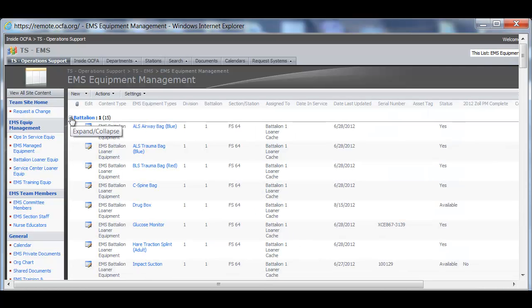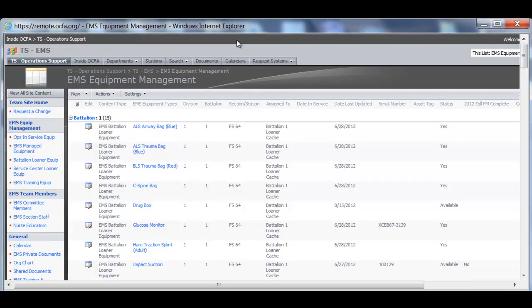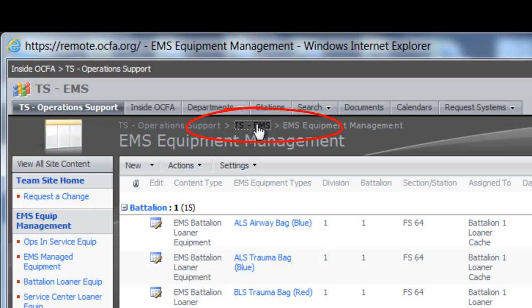And now everyone, including the supply and equipment coordinator as well as the EMS section, knows that that monitor is out of service, in need of repair, and the battalion loaner is no longer available and it's in service on engine 2. If you find that you can't remember how to walk through these steps, keep in mind that you can always refer to the FAQ section on the EMS team site regarding equipment failures. You can follow my breadcrumb back to the EMS team site.